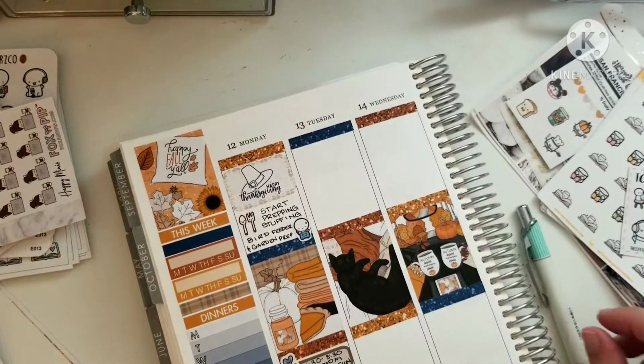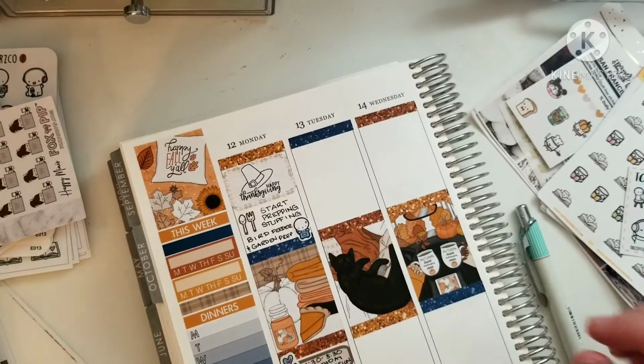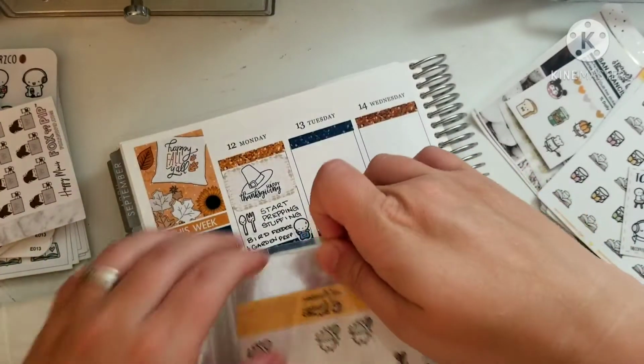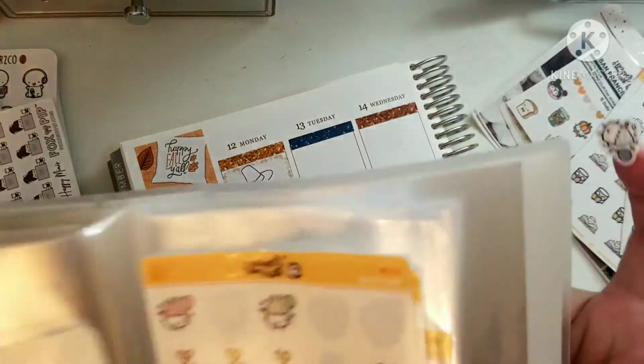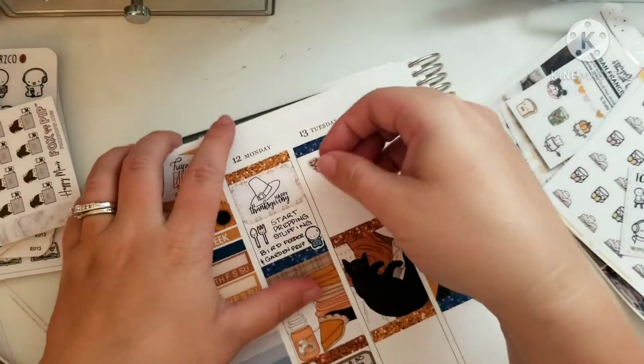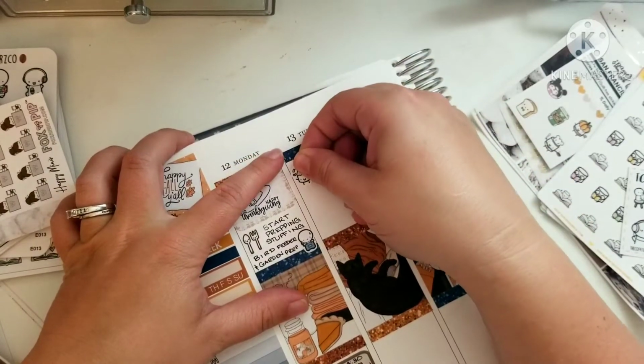And then we move on to Tuesday. So I had completed Monday at this point. On Tuesday, I just took another paper and milk Maru, celebration Maru, and just marked happy birthday for my father-in-law.